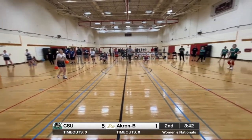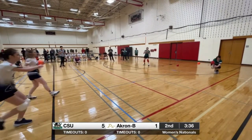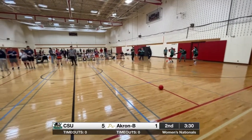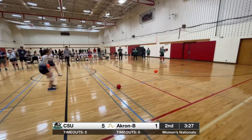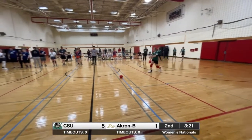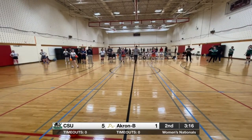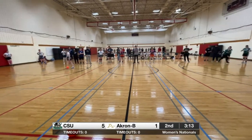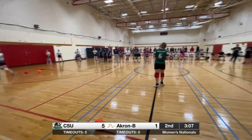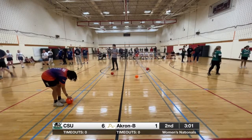Fogle kind of almost got caught reaching on the throw from Thornsbury. Team throw gets Figueroa. Sky Thornsbury missed on the counter, so 2-on-1. All right, so Thornsbury, the lone Viking left against a couple of Zips here. Got Fogle and Hager. Thornsbury makes a big catch there. That brings in Mays. And then Thornsbury finishes it off with a kill before Mays could even get set on the court. So all Cleveland State here.